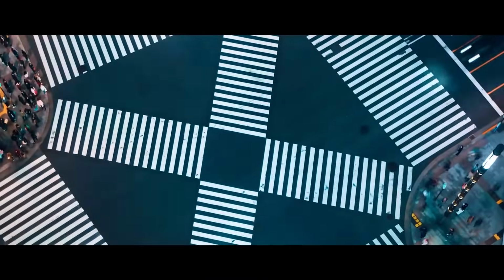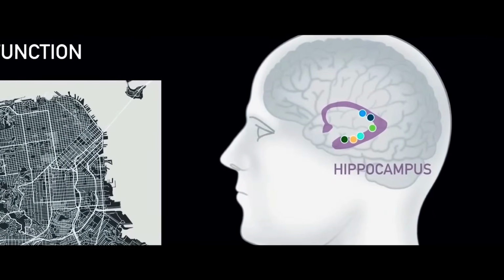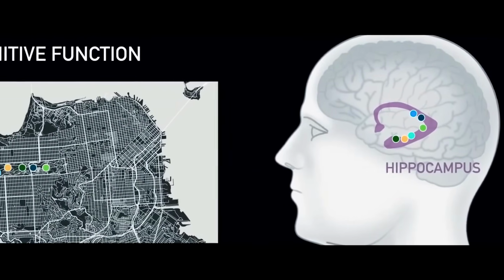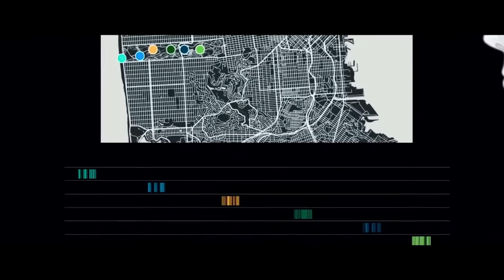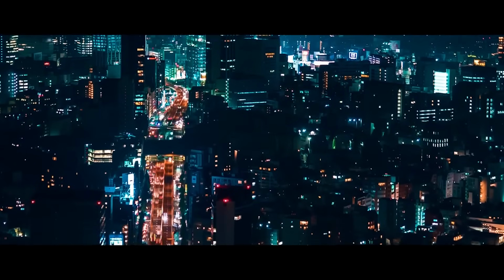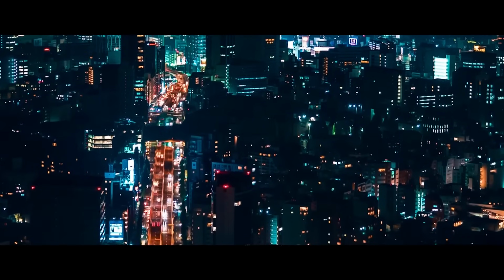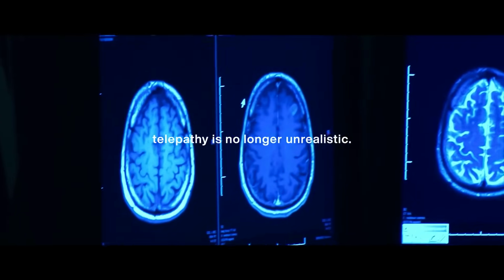Imagine there's a Tokyo local who's lived there his entire life. Looking at the action potentials of that particular person, studying their neuron spikes in a region of their brain called the hippocampus, and in which order they occur, you can trace out a path throughout the entire city from when these neurons spike. And once this data is input into your brain, you'll be able to traverse the city like you've lived there your entire life. Telepathy is no longer unrealistic.